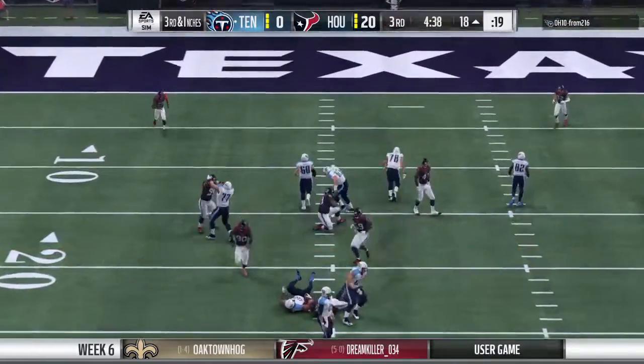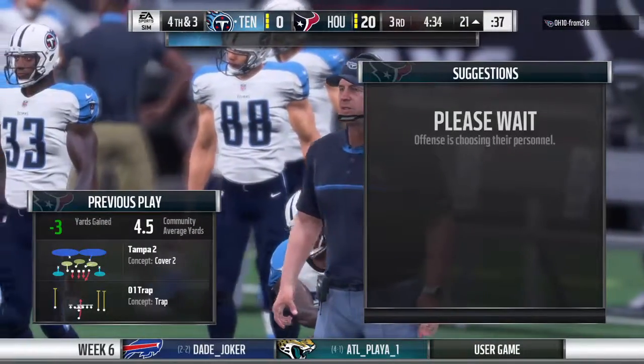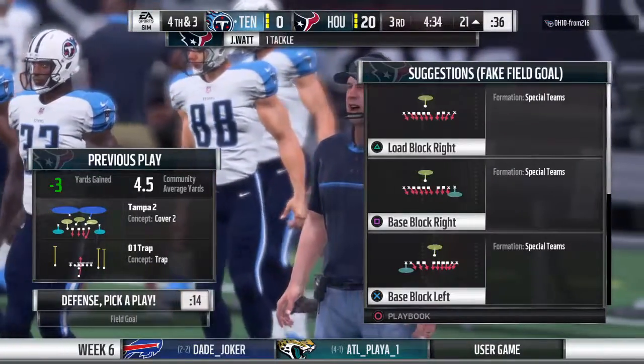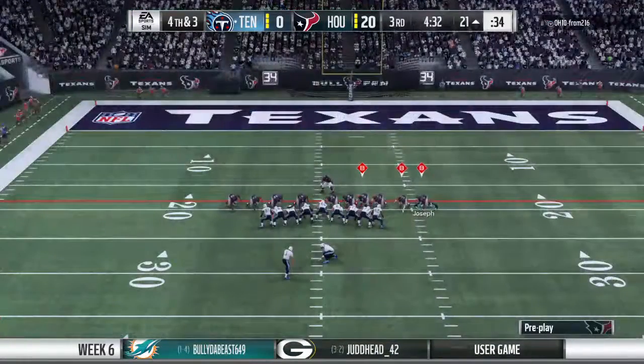They'll try to run for the first with Henry. That is not going to be any help as they dump him behind the line of scrimmage. They'll wind up losing 3 yards here. And that'll bring up 4th down.